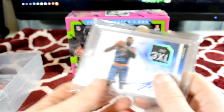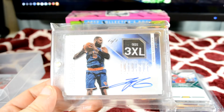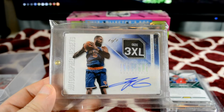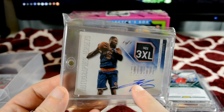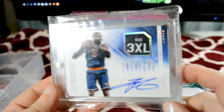Now here, this is my other 1 of 1 autograph. This is Tyson Chandler from Panini Intrigue. The autograph is actually on a sticker, but it's still really cool. I love that patch. Size 3XL.